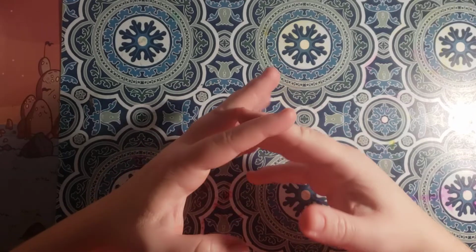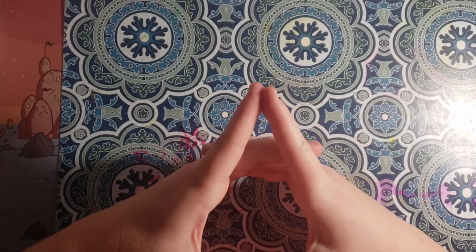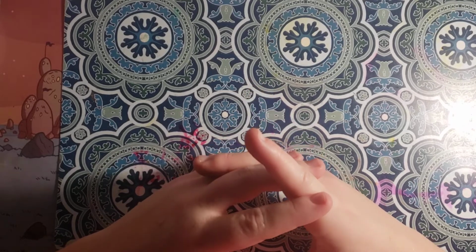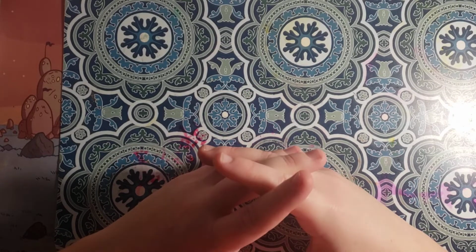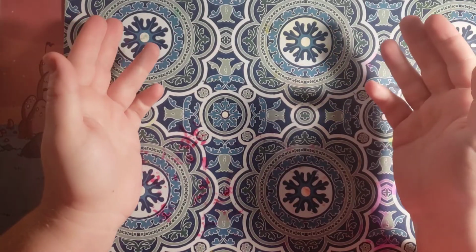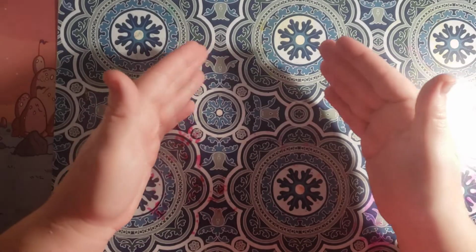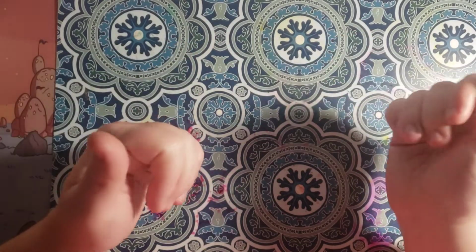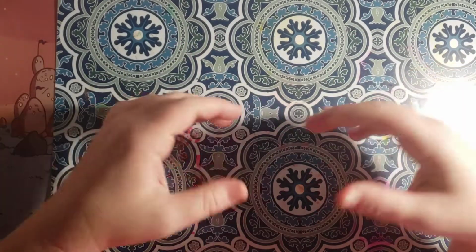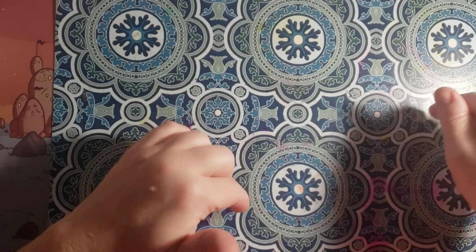Today I am going to show you guys my Creative Haven coloring book collection. I've pulled all the books and I'm just going to show you the books that I have. In this collection, I actually take out my finished pages and put them in an album. So once I'm done showing you the collection of books, then I will show you the album.